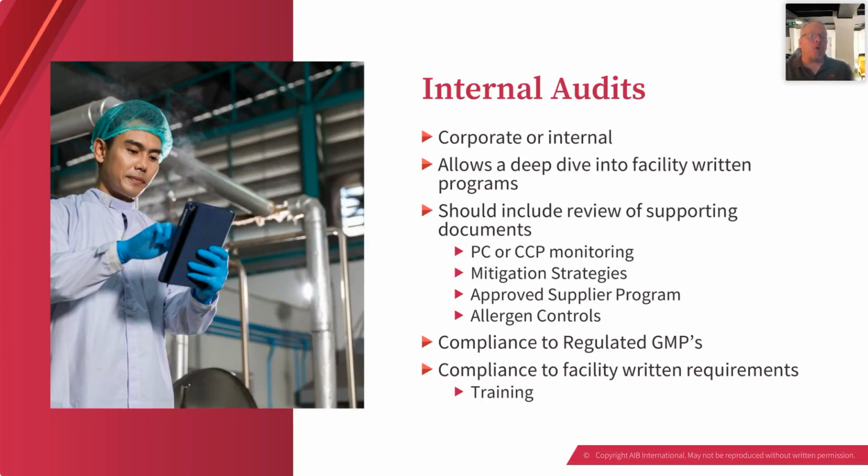Now, also internal audits can assist too as well, corporate or doing our own facility internal audits. This does allow you to do a deep dive into your written programs to be able to ensure, yep, we're following our programs, we're meeting the intent, or here we have some gaps, we need to implement some written corrective actions. They should include reviewing all the supporting documents for the regulatory programs, like the preventative controls for human or animal food, or regulated HACCP.